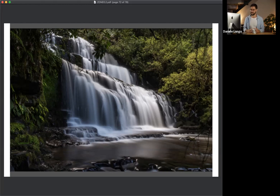And that's what an ND filter is used for. By placing this ND filter, I'm basically cutting down all the excess exposure, and now I can play with my shutter speed and say, okay, 10 seconds, yeah, I can do this, because all the excess light is filtered away by this ND filter.